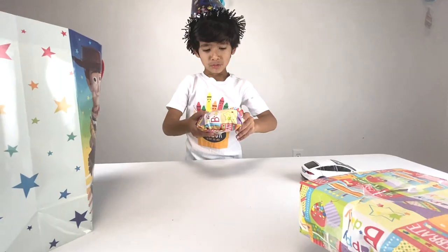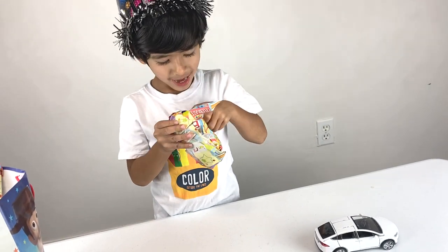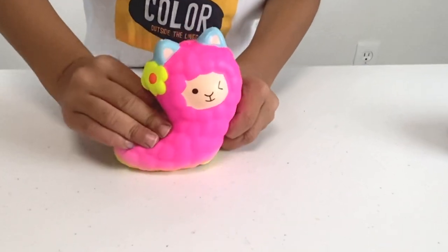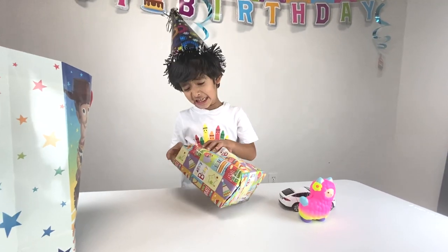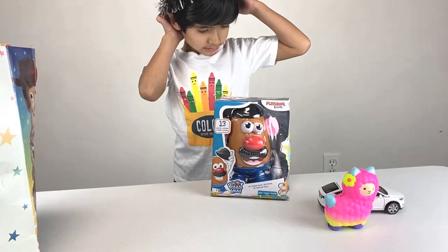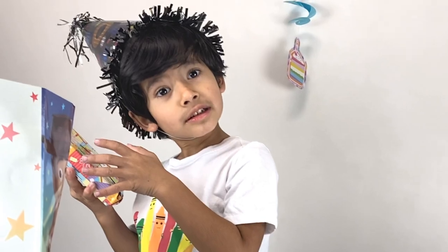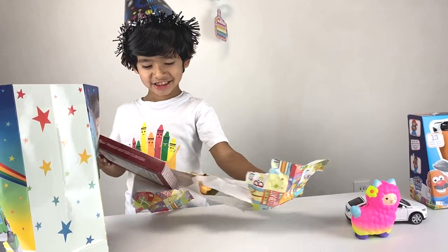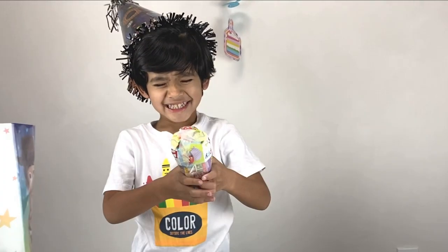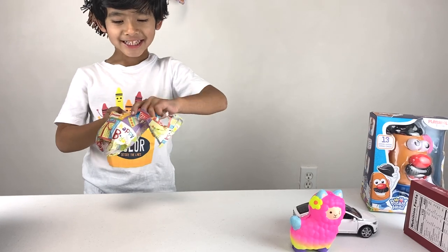Open another one. Yeah. What is this? Let's see. I don't know. What's this? It's squishy. Let's open it. What is it? It's potato head. Mr. Potato Head? Peanut butter! Yes. Wow! You think so? Let's see if your guess is right or not. Narwhal!